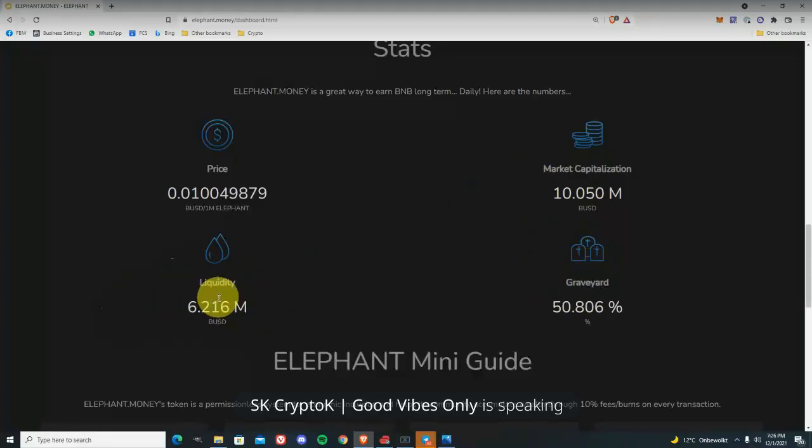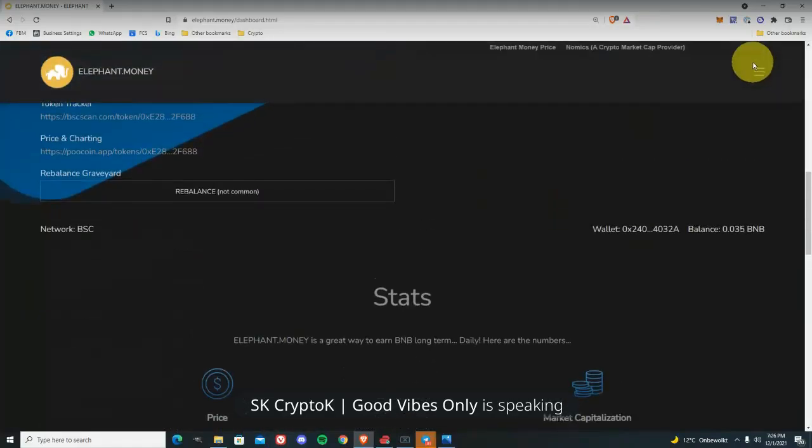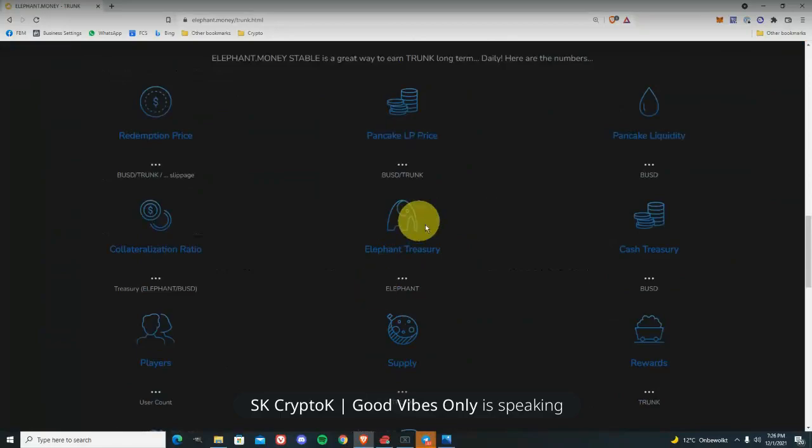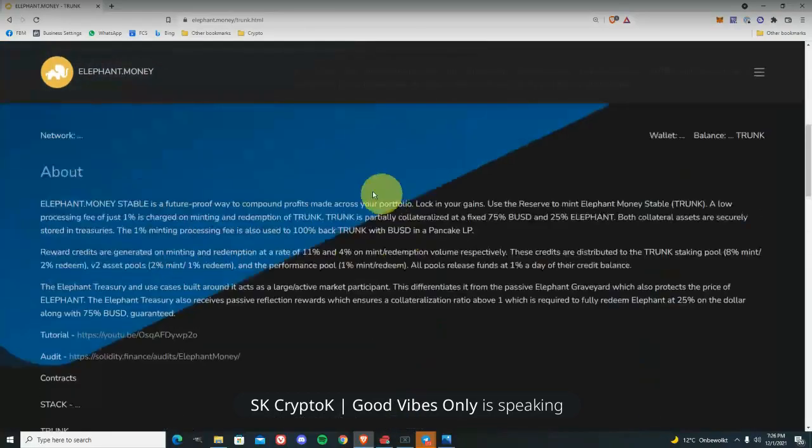And the graveyard, all that does is feed this. It builds up to 51%, boom, slaps it into the liquidity, closing the gap. Fills up to 51% again, boom. It's an endless cycle of feeding this, in addition to what we just talked about with this Elephant treasury. So you have two mechanisms protecting that Elephant price: the treasury and the graveyard.